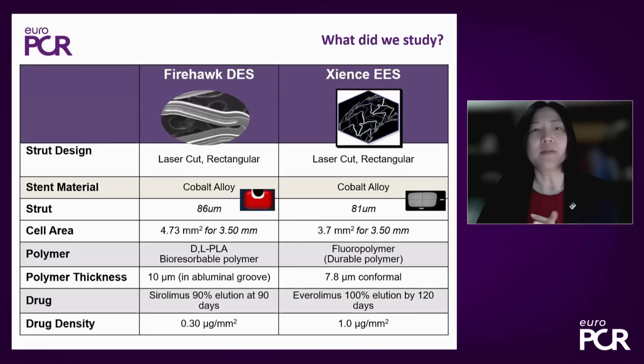Firehawk, as we said, has similar metal material compared with Xience, and a similar strut thickness. It has a bigger cell area compared with Xience. And it has a unique polymer. It's a polylactic acid, which is a bioresorbable polymer, and it will degrade within 6 to 9 months.